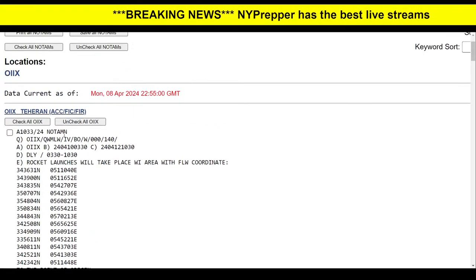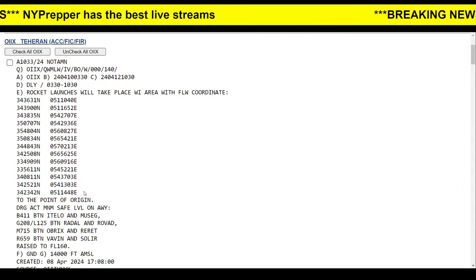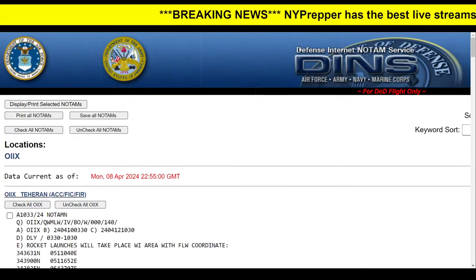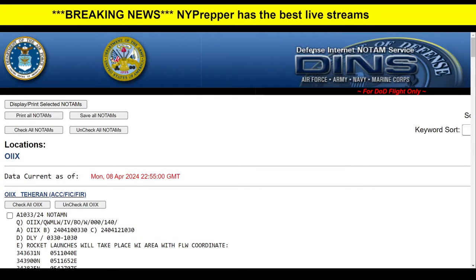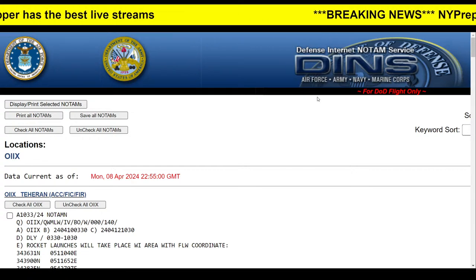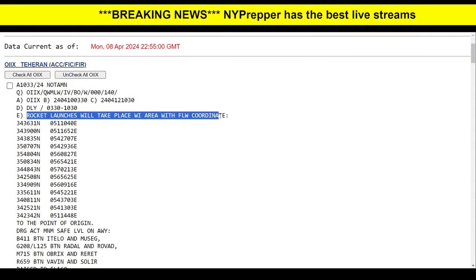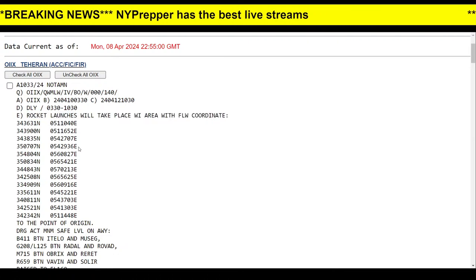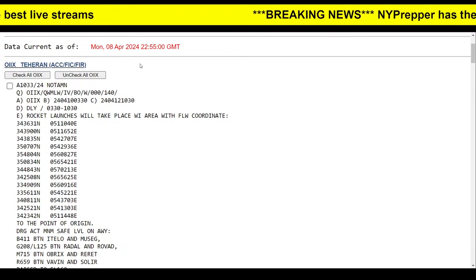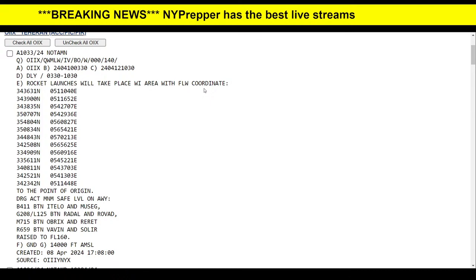It's very possible that the U.S. military had some intelligence. And maybe they spotted missile launchers on the move and they told the FAA to put out this NOTAM. Okay, but you can see right here, Defense Internet NOTAM Service. You can go to notams.faa.gov if you don't believe me. And it says right here, rocket launches will take place within the area with the following coordinates. And they list all these coordinates here. And this is for the Tehran area. Okay, Tehran Airport. So this is extremely concerning.